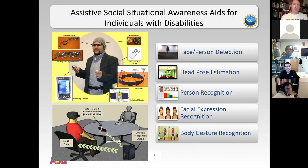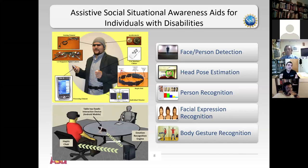And we wanted to look at a number of things. We wanted to focus on the machine learning and computer vision side, but equally on the interaction side and delivery mechanisms. So part of it was developing new algorithms for face and person detection, head pose estimation, facial expression recognition, and so on. And we did do a lot of work in that space, but equally on the interaction side as well. So understanding if we can extract this information, what's the best way to communicate it?